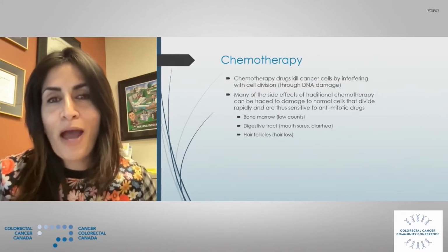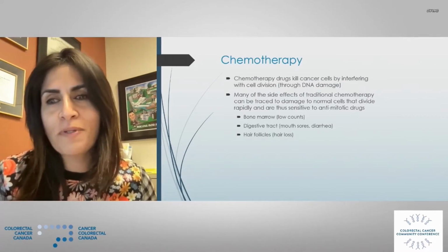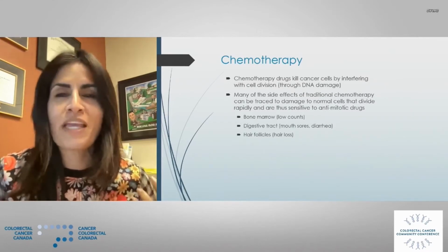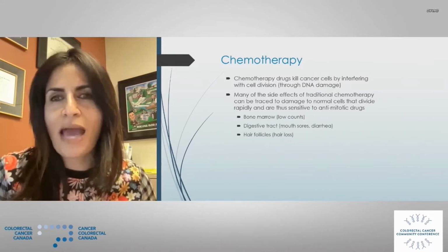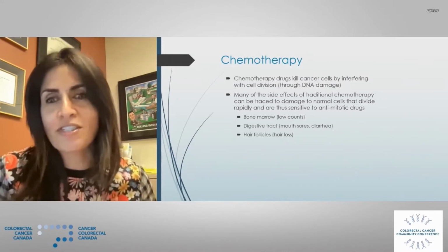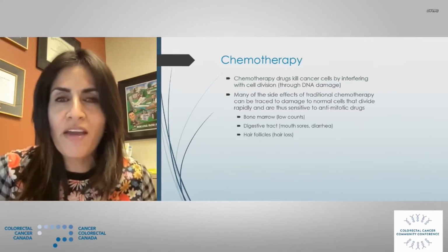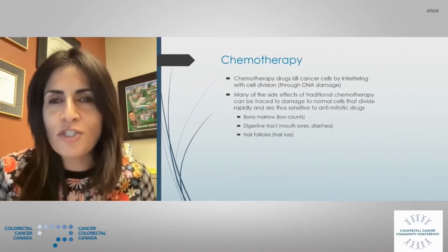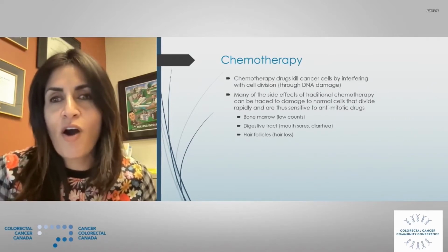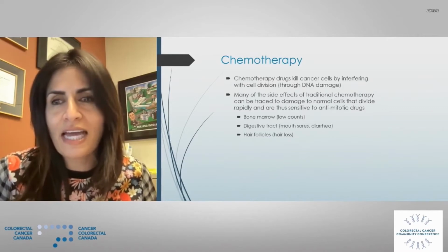When we think about how chemotherapy works, traditional chemotherapy drugs typically kill cancer cells by interfering with how they divide. That's usually through damage to the DNA of that cancer cell. And so many of the side effects, which is what we're talking about today, of traditional chemotherapy can really be traced to damage to normal cells that also happen to divide rapidly and may be susceptible to that chemotherapy.